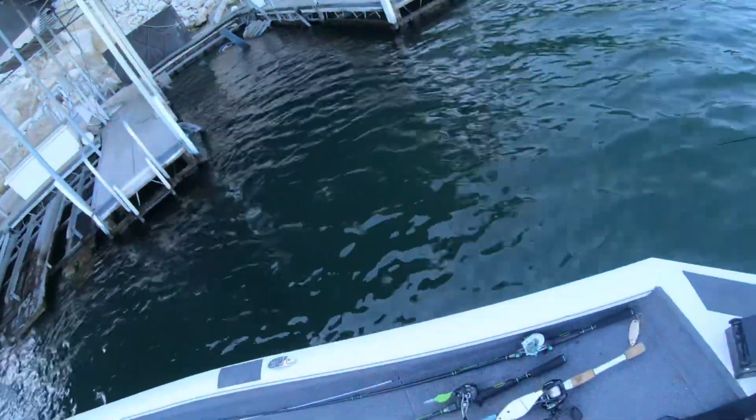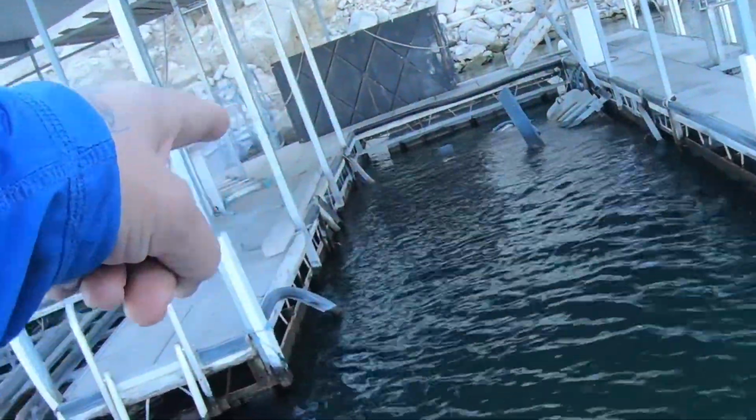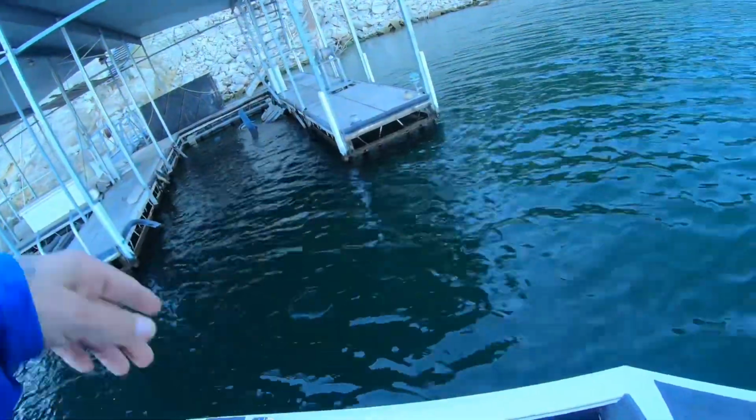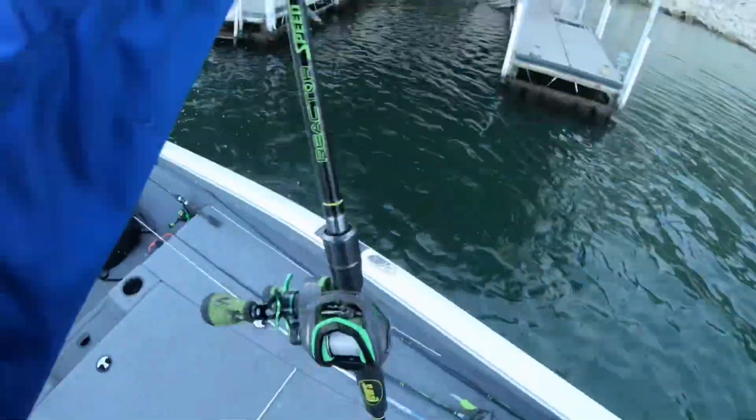There's one, there's one. Right out from in the middle of that dock right there. See that destroyed boat lift? He was right along the edge of that. This is on the orange craw.